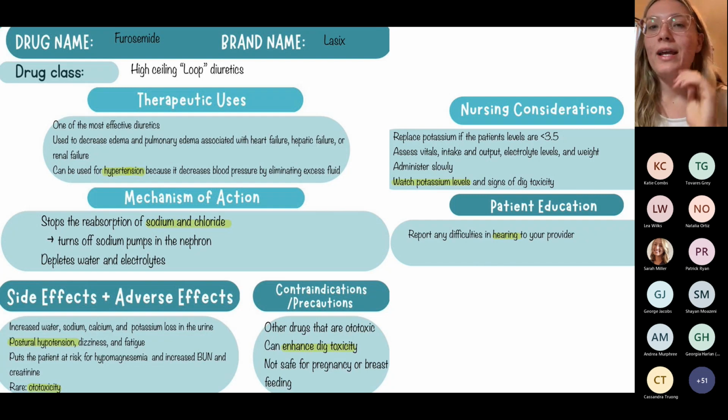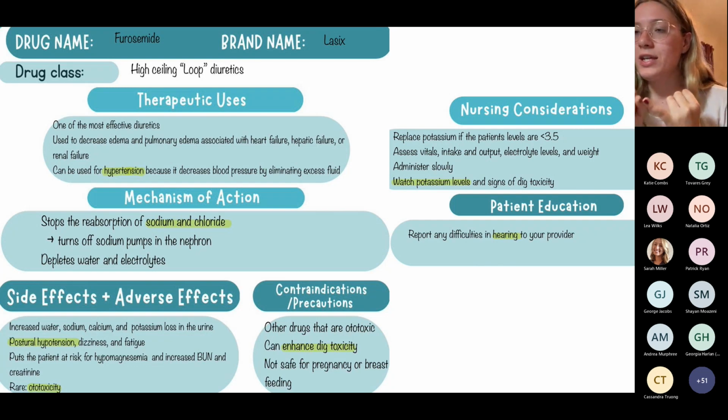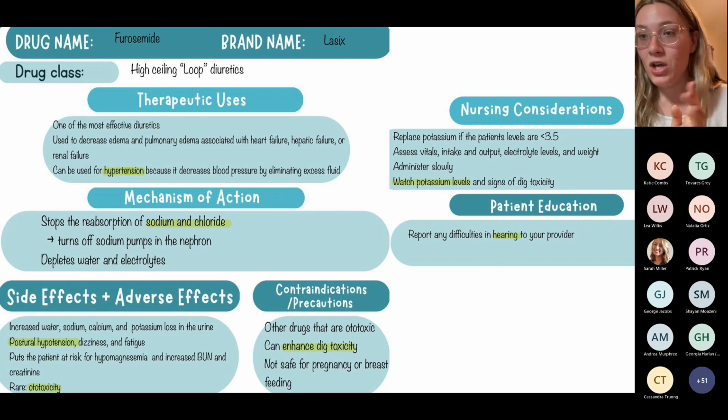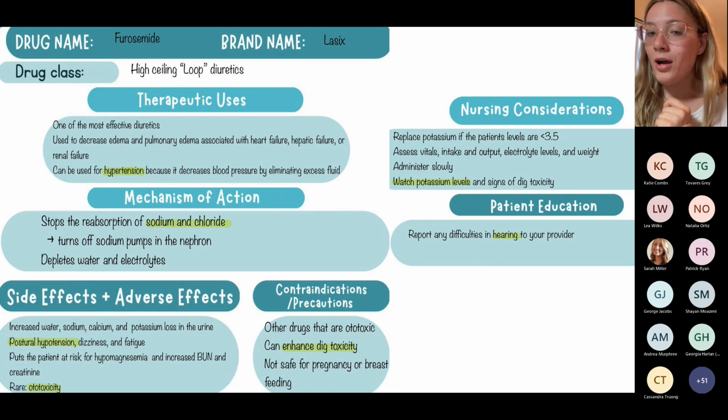Up next, we have loop diuretic or Lasix diuretic. This one is more common, okay? This is going to get everything off. It's going to get sodium off. It's going to get potassium off. It is going to get water off. It's going to get calcium off. It's going to get everything off, and that is really, really great. Not only will it reduce hypertension, but Lasix specifically is very, very safe on the kidneys. They're one of the only drugs that are preferred for renal patients. That's why we usually see most of your renal patients require a diuretic. That's why Lasix is very, very common.